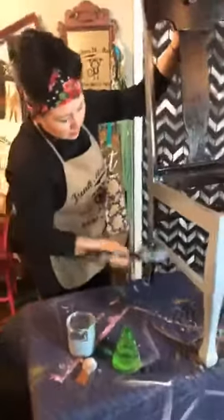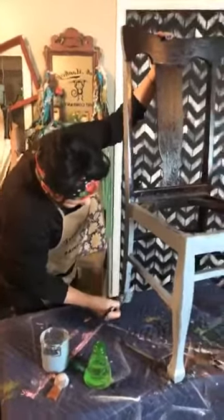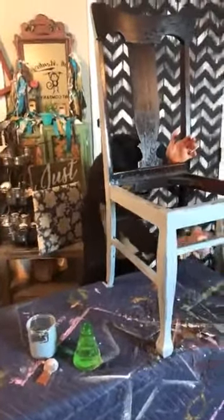Yeah, the milk paint's good for cribs or anything you want to do all natural and safe for baby and Fido and whoever you're doing it for. It actually does not have the regular milk paint smell. I mean, there's a little bit of a smell, but it's not like some milk paints that I've run into in the past.